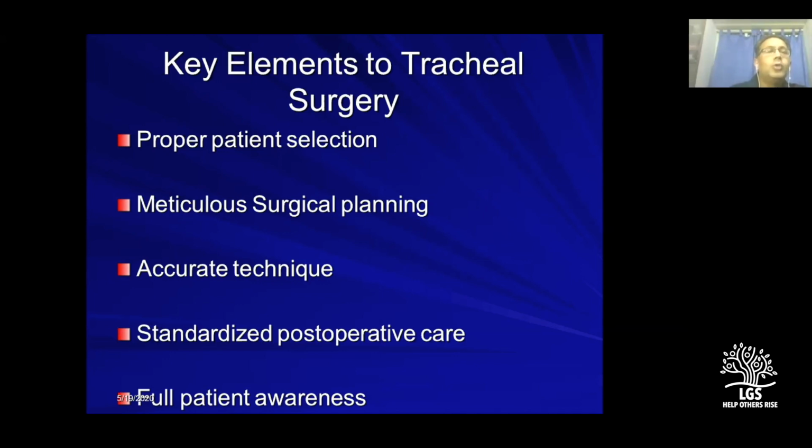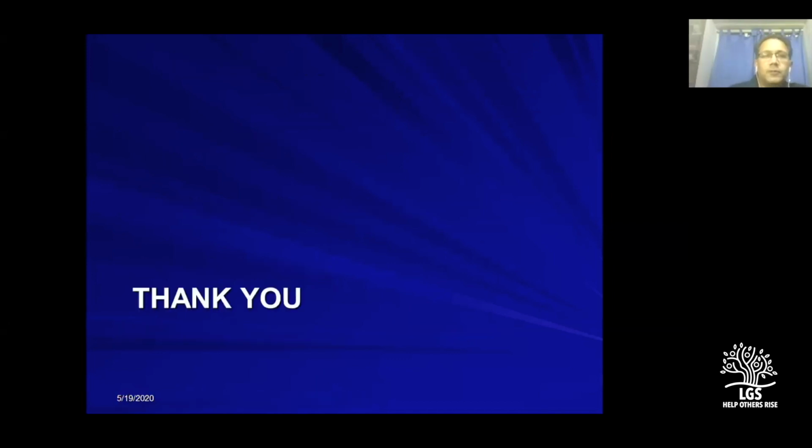Or if you notice as a resident some sort of emphysema in these patients, you must immediately report it. And it is always important that whenever we do a tracheal surgery, at the bedside of the patient we keep a fiber optic bronchoscope and some tubes ready, because God forbid they go into respiratory stridor at any point of time, then you don't keep running helter-skelter for things. You immediately take the fiber optic bronchoscope and intubate the patient on the bed itself, and then subsequently go about doing the definitive correction for these patients.